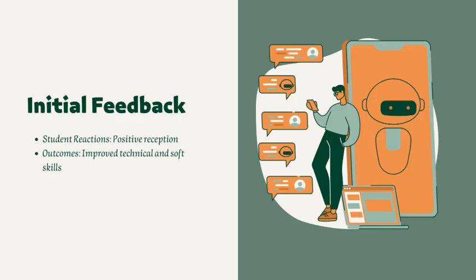How effective is Class2Code? The research is still ongoing. It's important to remember that. But they do have some initial feedback from students who have been using the platform. It's pretty positive. Students seem to be enjoying it. And they're reporting that they're seeing benefits in terms of developing both their technical skills and their soft skills, which is exactly what Class2Code is aiming for.